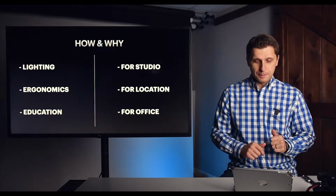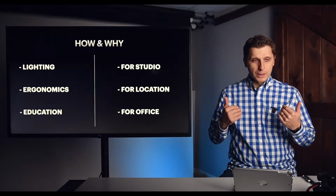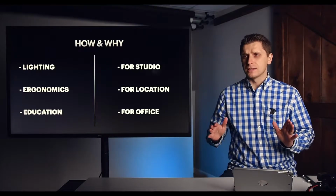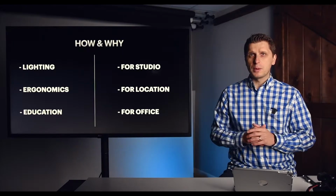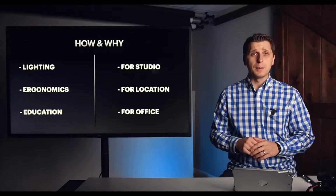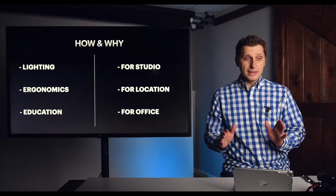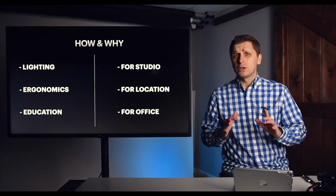Now let me start with how and why I pick certain items. Being a photographer, it's not just having a camera and a lens. There are so many other things you need to be a better photographer. The way I picked my ideas is I'm looking at lighting, because lighting is very critical for photography. I'm looking at the ergonomics of the camera. I'm looking at education, how you can actually get better at what you do as a photographer. And then I cover a few things that might be great for a studio, an office, as well as an outside location.